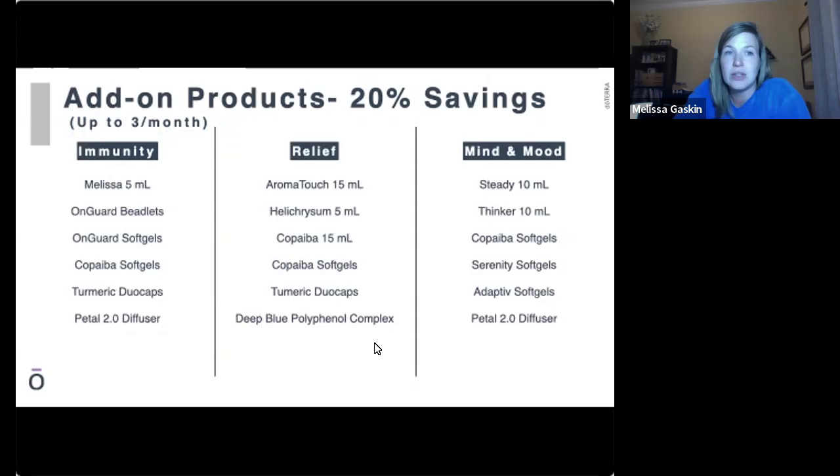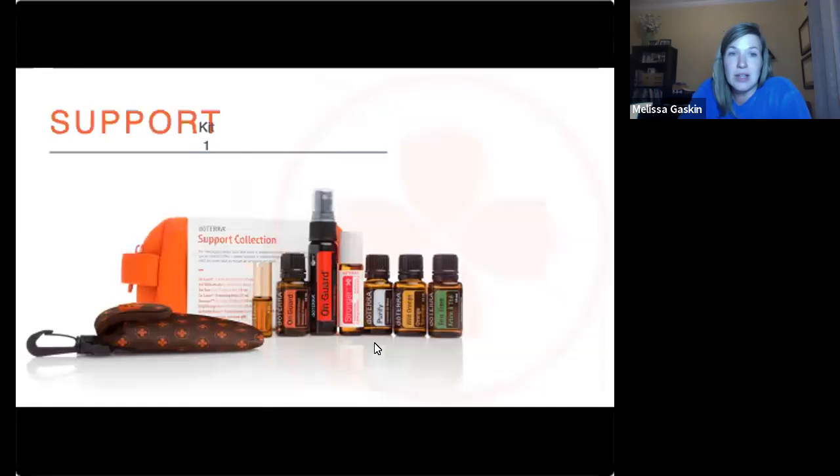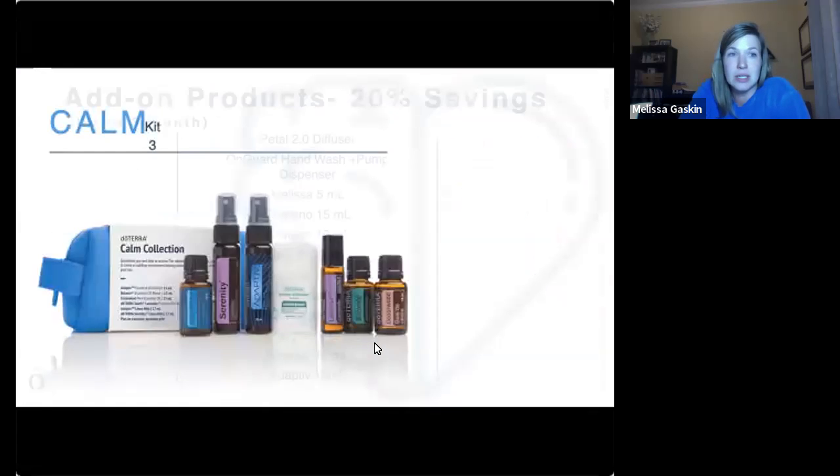So you have up to 3 of each of those per month. You can change them every month. And it's just a great way to add on some extra things, or if you're out of certain things, you get them at a cheaper price. So those are all of the wellness programs. And again, those are all launching October the 1st.